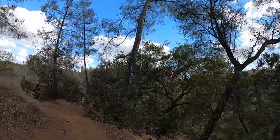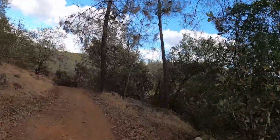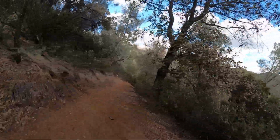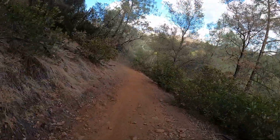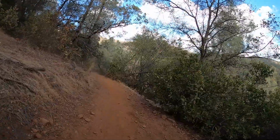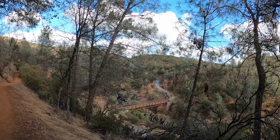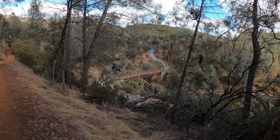River otter, here we come. Ooh, I'm gonna hang back in the dust. Hey, there's where we came from. That last bridge we crossed. See the creek down there?